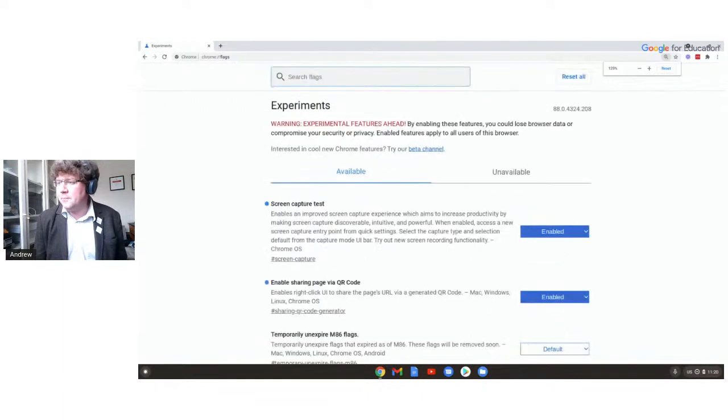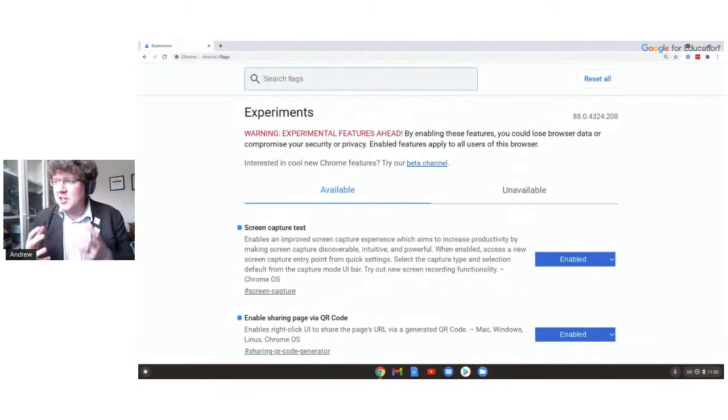Make that a little bit bigger. These are where you can turn on features, and you see, screen capture test is still a demo feature. So if you want to use it, go to Chrome flags, find screen capture test, and turn it on. It is an experimental feature at this point. It hasn't rolled out as a main feature yet, but it will roll out in the coming months.